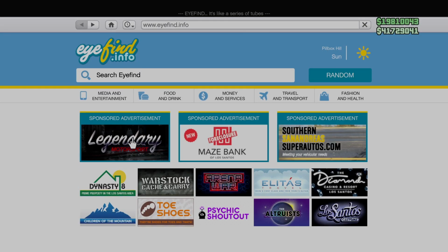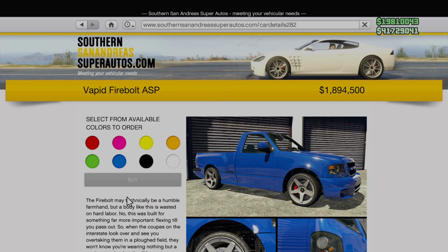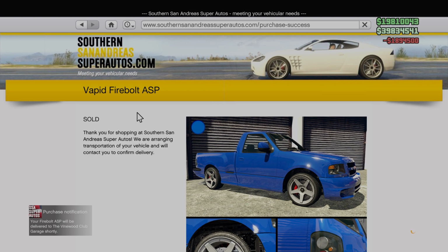Do buy the new Vapid Firebolt ASP. This vehicle was just added today, and it's available on the Southern San Andreas Super Auto's website. If you were to buy it from here, it's going to cost you just under $1.9 million. The best part about this vehicle is that it's both an HSW eligible vehicle, as well as it having the ability to add a missile lock-on jammer.